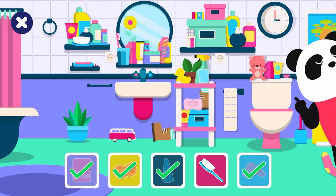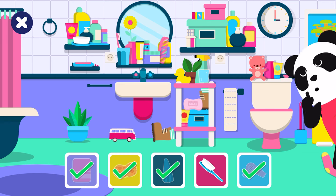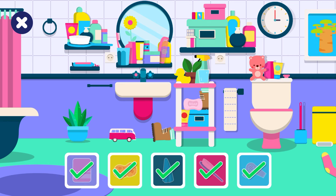Come on, buddy. Can you find the hidden objects? Keep looking. Can you find the hidden objects? Good job! You found the hairbrush.